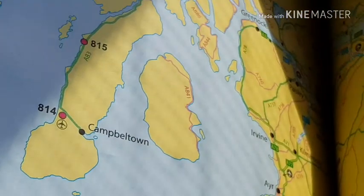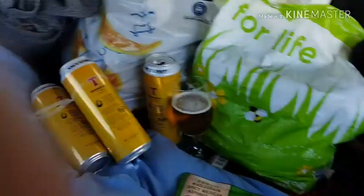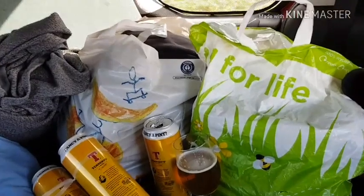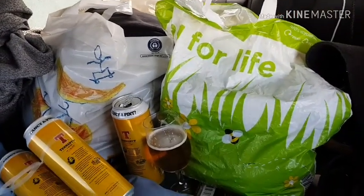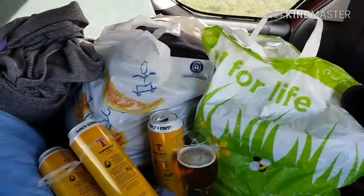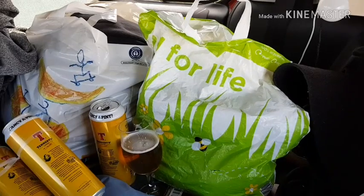So, it's chill out time. A couple of few beers. That's my washing. I need to put my washing away. I did that yesterday. I still haven't put it away. Put in these cupboards and that, and then underneath where I'm sitting.